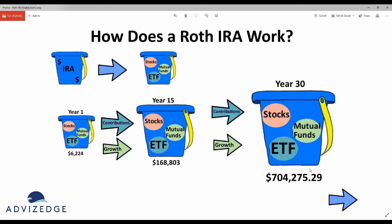$704,275.29. At the end of 30 years, you decide you want to retire, and now you want to start taking withdrawals from the account. We're going to go over how that works next.